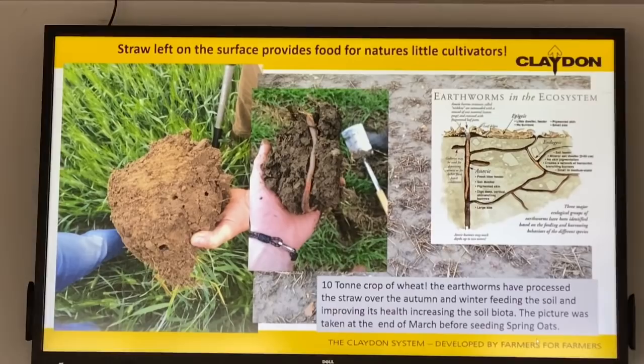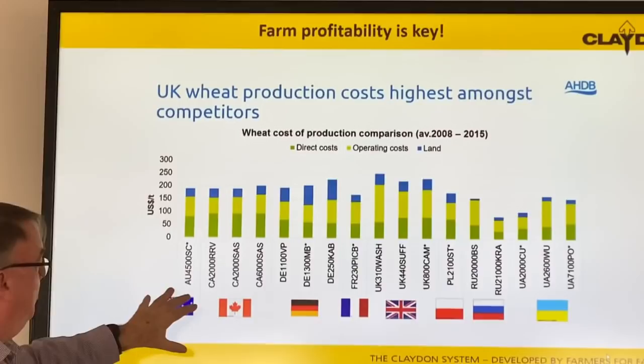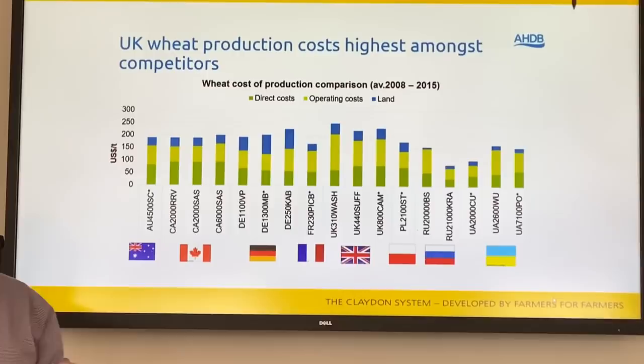So it's all relative. That's what the wheat production costs are, and they picked out these countries. We've got the enviable task, like our German cousins, where we're some of the most expensive to produce a ton of wheat.